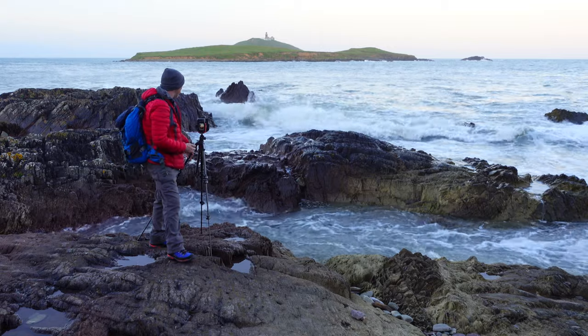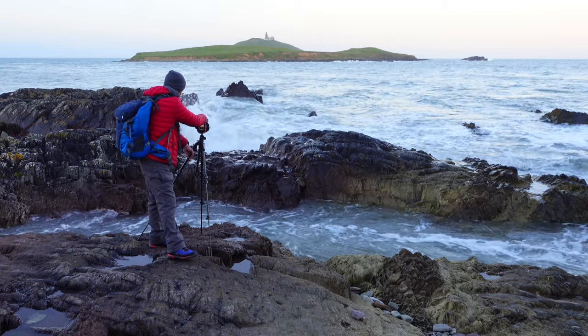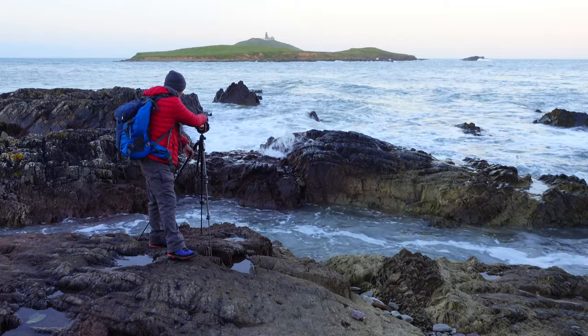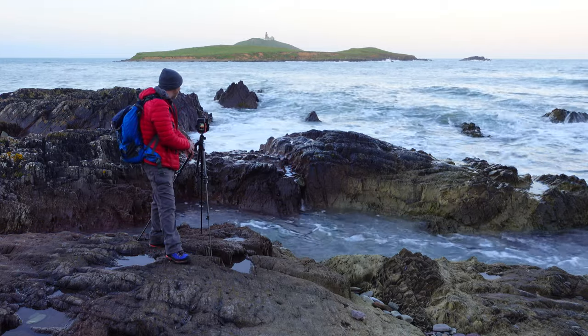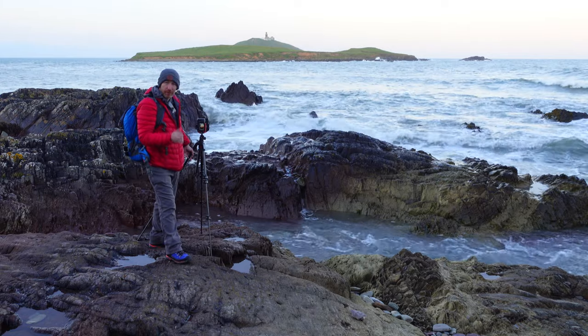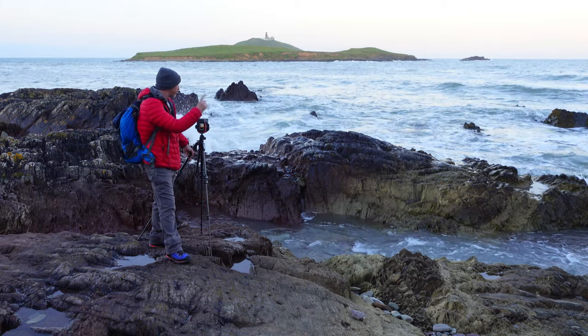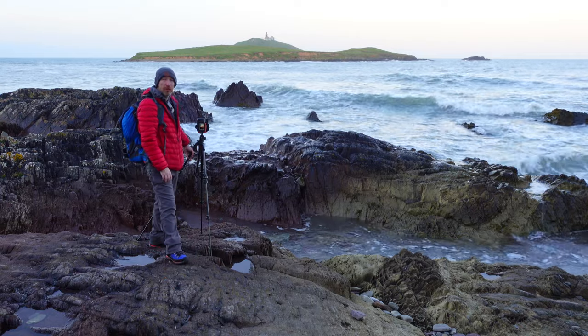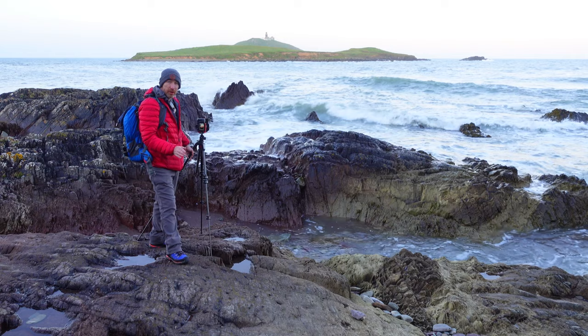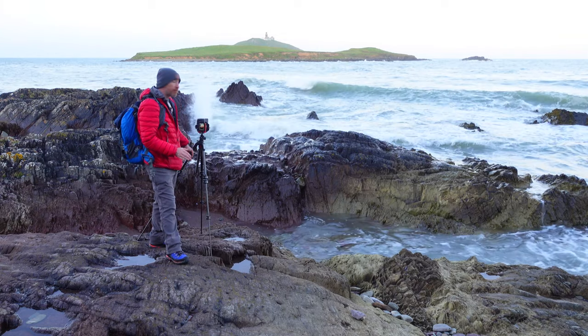I think I probably have to wait for two waves to come together, or a large wave, for it to do it. But it's always good to be able to wait for that water to come through. I think that as well is going to be another shot. If I think about this, I've had four shots, and I am probably 30 meters from where I started. So like I said from the outset, Ballycotton is a phenomenal place for photography.